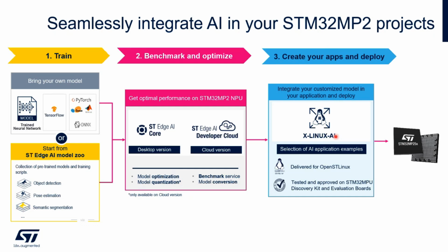Whatever the source of the model, we have the tools, either a desktop application in ST Edge AI or a developer cloud where you can utilize the tools in the cloud so you don't need to install any tools on your PC. The tools will optimize the model, do the quantization, give you a benchmark, and do a basic compilation into code that the MP2 can run, whether that's on the NPU, the GPU, or on the core itself.